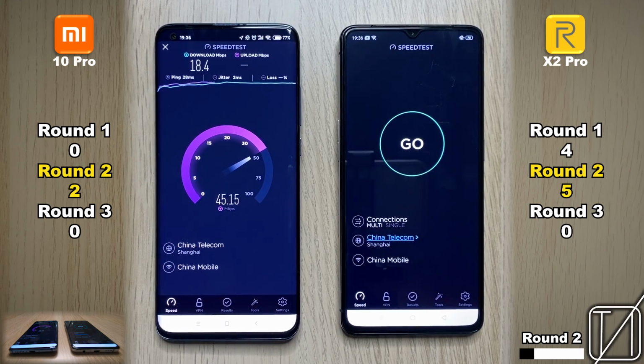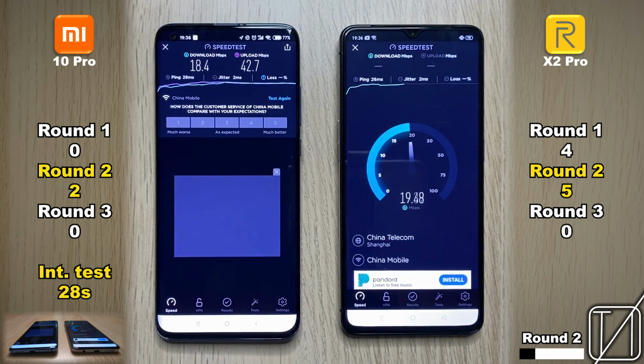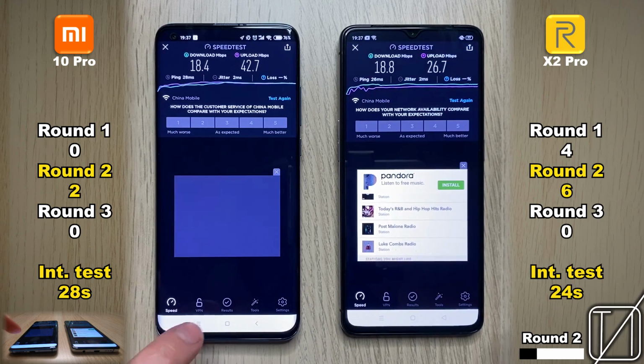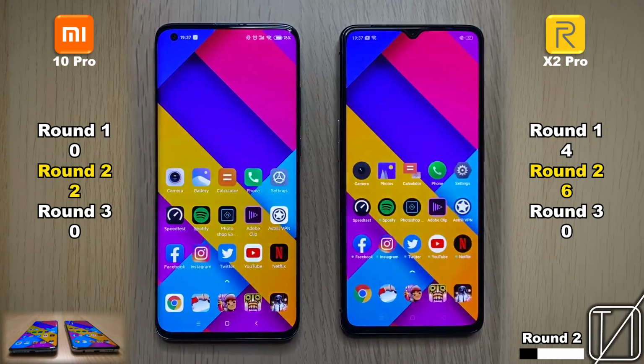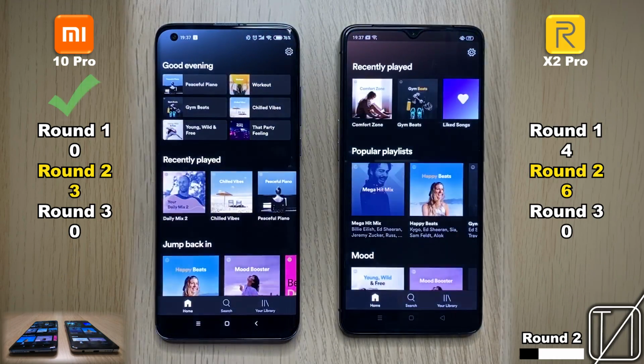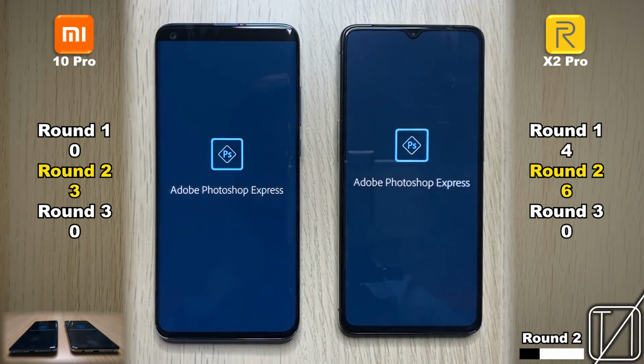So far the X2 Pro is outdoing the Mi 10 Pro here, but guys, just stay tuned, things get really interesting. And for the internet speed test over here, it actually clocked out 4 seconds quicker on the X2 Pro, but the download and upload speeds are pretty similar, I must add. Going into the next app here, which is Spotify, we have the Mi 10 Pro opening that up slightly quicker, making it half the points of the X2 Pro.